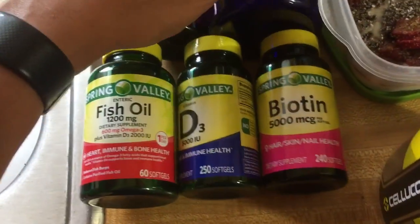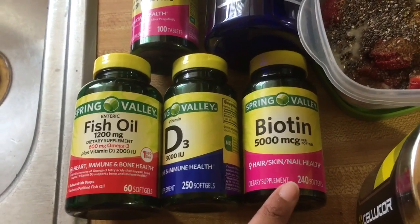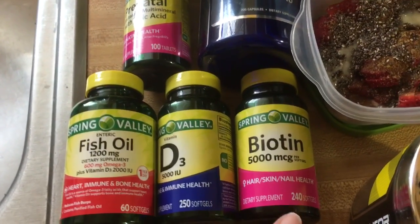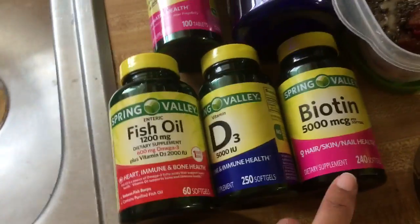So if you're going to be doing some drastic weight loss, I suggest you start taking some biotin, because trust me, it's gonna fall out, and it's gonna freak you out, and it's really weird, and I cannot tell you how much it freaked me out the first time it happened to me.